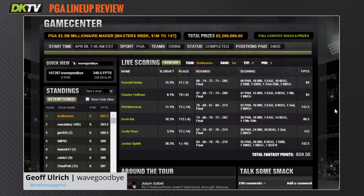Phil Mickelson, Justin Rose, Jordan Spieth, the top 3 players in this tournament, the top 3 fantasy scoring players in this tournament as well. And as I already talked about with Phil, he was a great pick. Obviously, he scored a lot of birdies over the week. But also, Justin Rose, 3.5% owned. That is the way you want to differentiate yourself in a tournament. Look for those low-owned guys who are going to be able to score those high points, who are going to be able to get you a high placing.